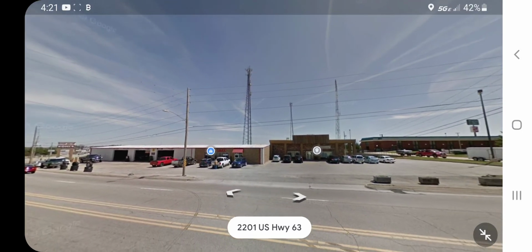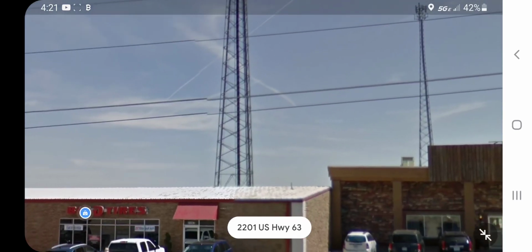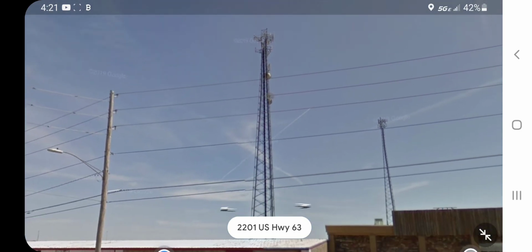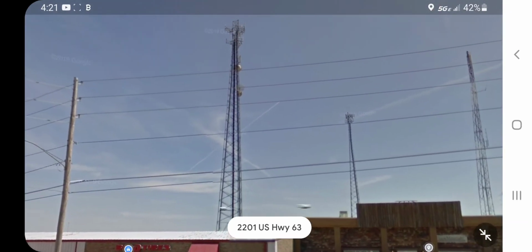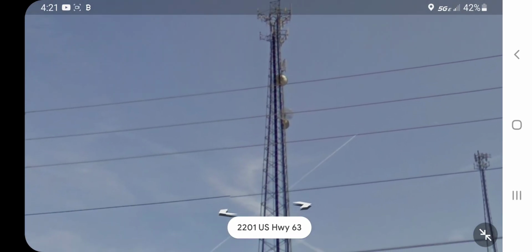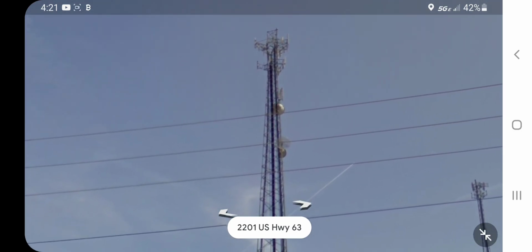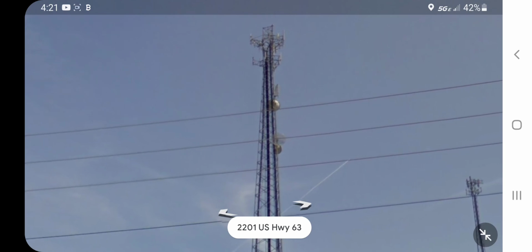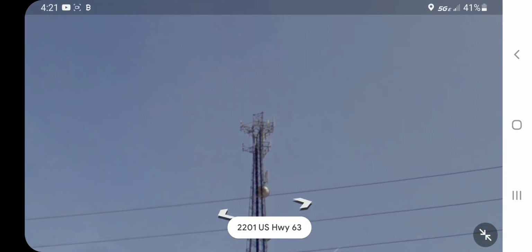I bet. Seriously, these things are built to withstand high wind from tornadoes, so they can prevent tower fatalities from tornadoes. They're built very, very sturdy. But at the same time, their age limit is 30 years old. And after that, they're deemed useless and have to be replaced. Don't replace them. What's the use of that?